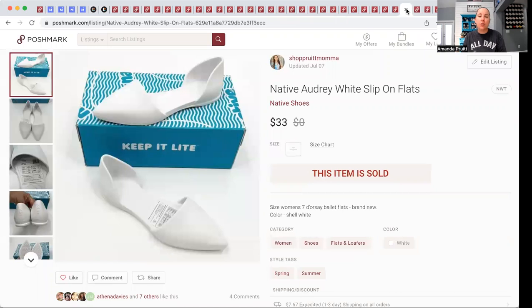These native Audrey flats were brand new in the box. I sourced a whole bunch of natives from swap.com. Remember, I had a 40% off coupon from one of you guys using my link. And so natives just always sell. They're always a good pickup.